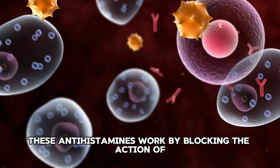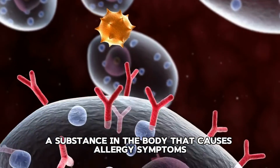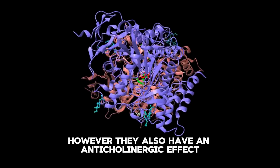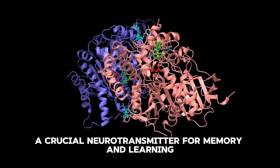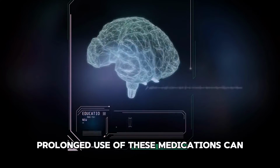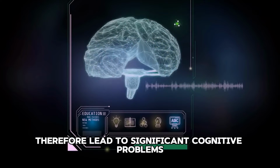These antihistamines work by blocking the action of histamine, a substance in the body that causes allergy symptoms. However, they also have an anticholinergic effect, meaning they block acetylcholine, a crucial neurotransmitter for memory and learning. Prolonged use of these medications can therefore lead to significant cognitive problems.